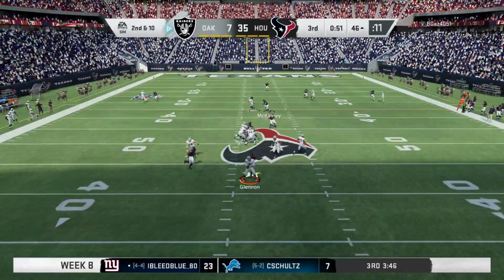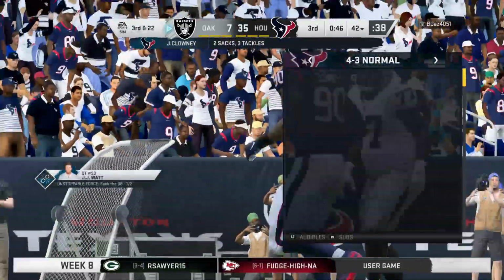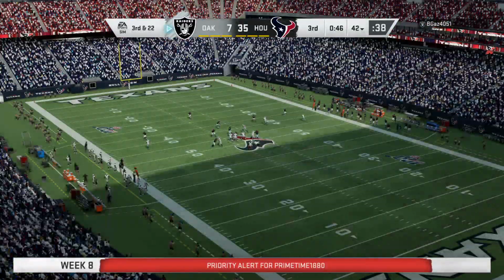Throwing again on second down. Glennon under pressure, and the Texans able to get in there for the sack. Jadeveon Clowney in there to drop him for his 11th sack of the year.